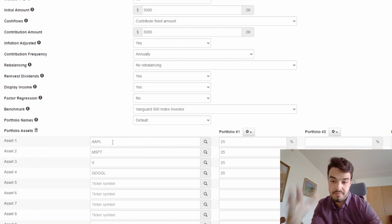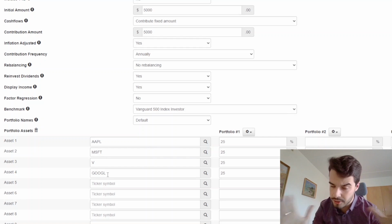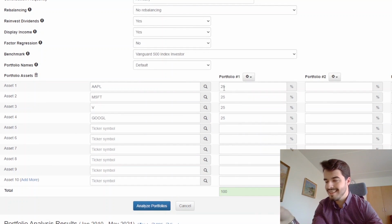Apple, because you know what Apple is. Microsoft, because the people who don't use MacBooks and Apple use all the computers which Microsoft and Windows supports. Visa, because more than half of the credit cards and bank services in the world are offered by it. And Google. And I don't really need to explain that one, do I? So we've also distributed it equally. So we basically invest 25% of our money in all of these assets to contribute 100%.